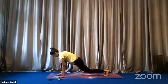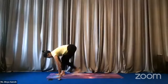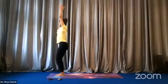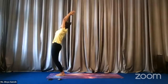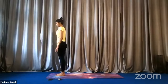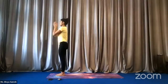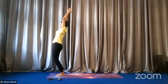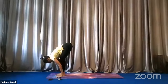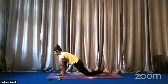Nava, again bring the right leg front. Dasha, left leg front. Ekadasha, come up all the way, back bend. Dvadasha, Samasthiti. Left side. Ekam, hands together. Dve, hands up, back bend. Treni, palms down. Chatvari, left leg back.